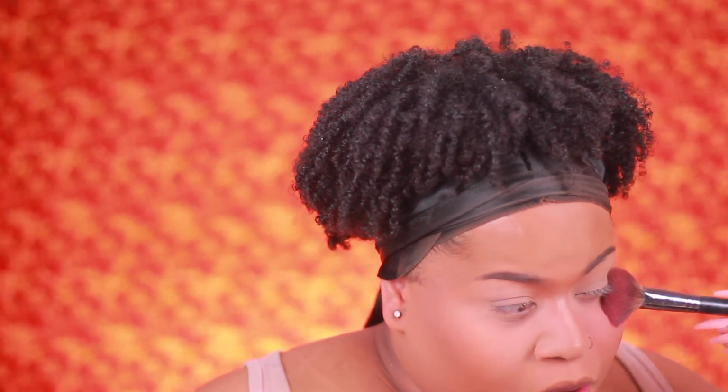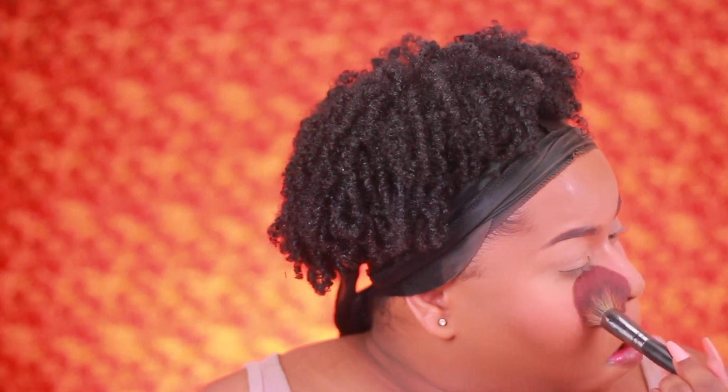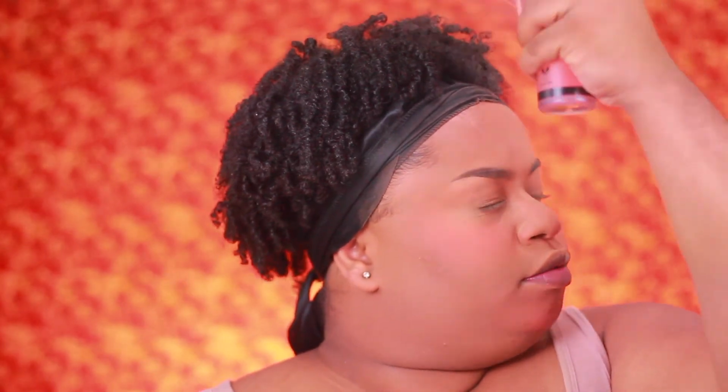Now I'm going to take that same face palette and take the blush that's in there and use that to warm up my skin and my under eye in a way, because I'm looking a little sharp, darling. And I love to put blush on my cheeks. I mean on my nose. I love blush. Now I'm going to throw on some setting spray just to melt everything together.